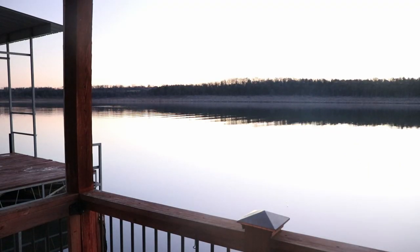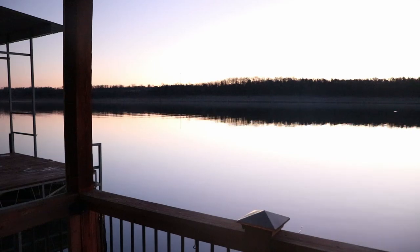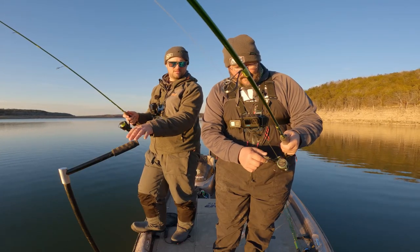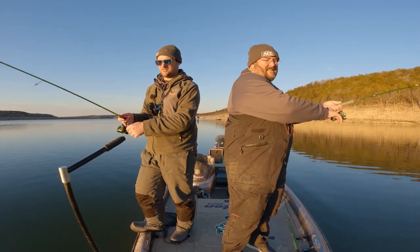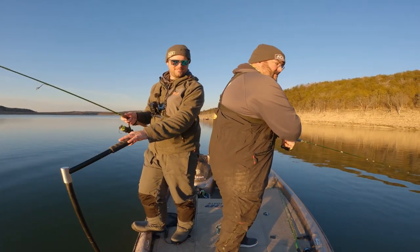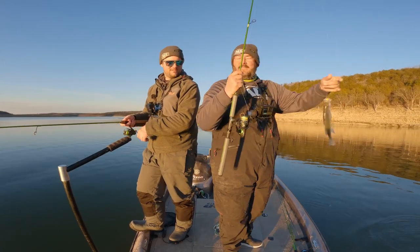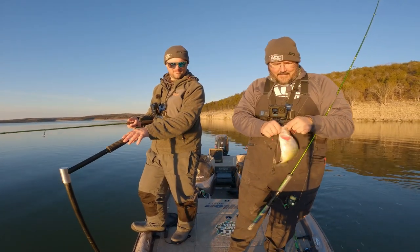As the day wore on and the sun got low, we decided to keep moving back to the middle of this creek channel. We found more schools of bait fish, and with that, more crappie. And with low light, the bite only got better. Still warm. Oh my gosh! Good one. Did you see him swipe that thing 3 times? There's another white crappie. Dude, he went back and then he did it again. And then last time he came up there and put the smoke on him.